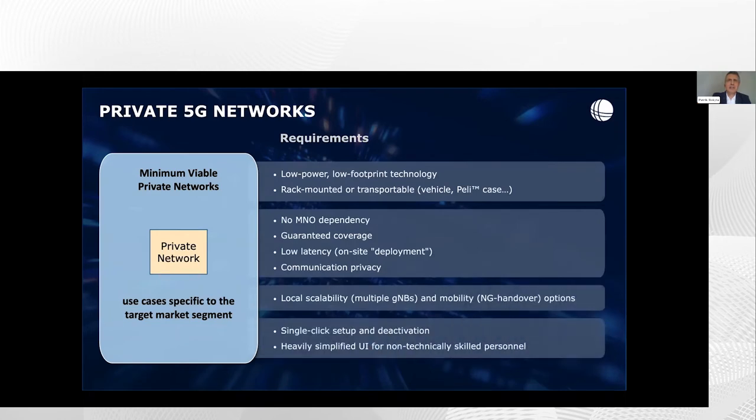The term, the minimum viable private network that you see on the slide, shall underline the necessity to exactly know what market segment and service consumers you target with your private network solution. Different market segments and different service consumers, office workers, tactical teams, machines, fast-moving vehicles, and so on, come with different requirements. Mobility, for example, may or may not be required.